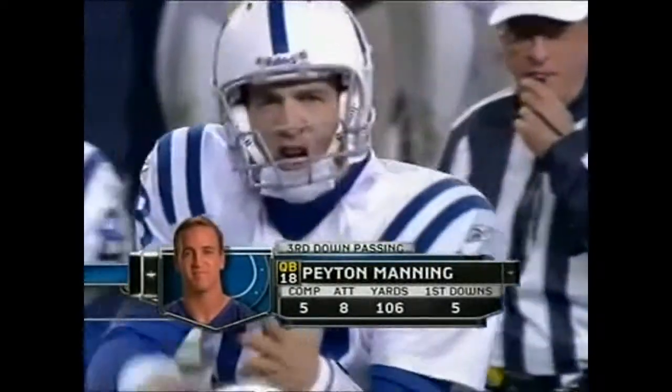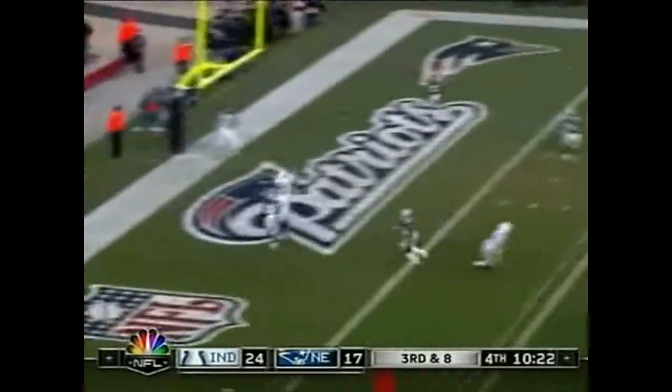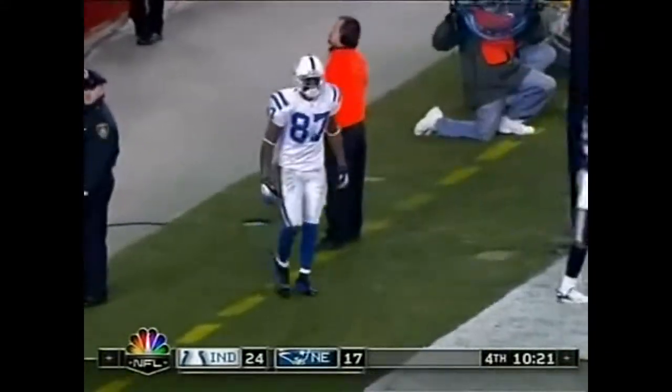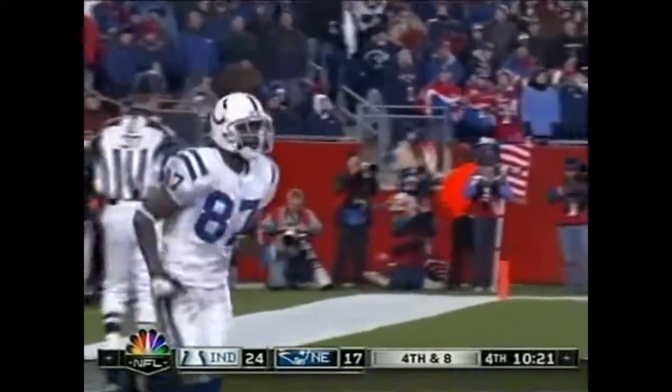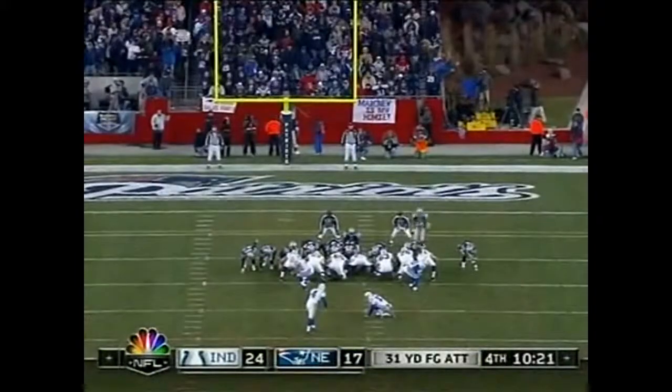5 first downs. Under pressure and off the fingertips of Reggie Wayne. The heat was put on that time. Jarvis Green was the first guy to get to him, and they'll have to settle for a field goal attempt. Since the start of the game.